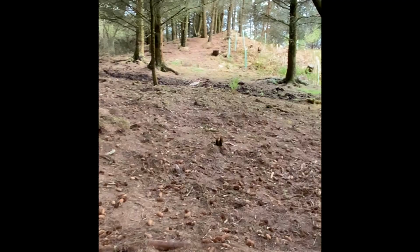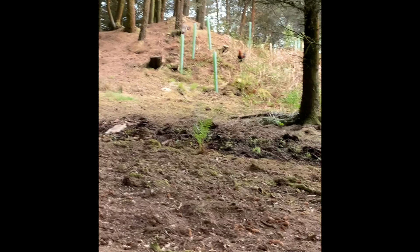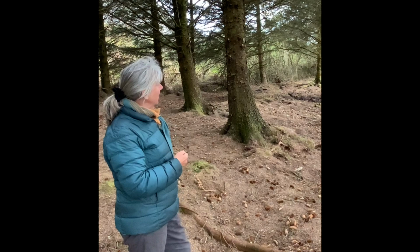So there's a cockerel over there, and he is one of the chicks that hatched last autumn. And I've noticed that he brings a couple of others, and they're often in here. And maybe where they were born, they kind of have a connection with that area. So I think he's only got one hen, so he's probably a bit sad.